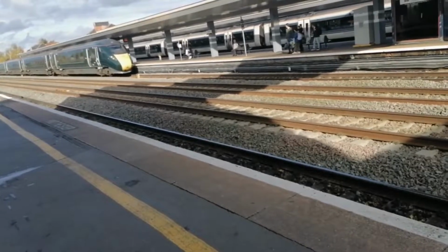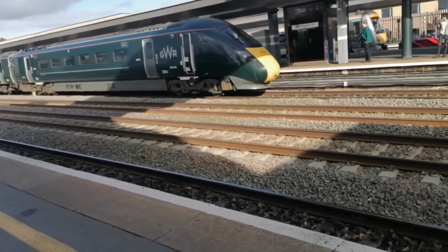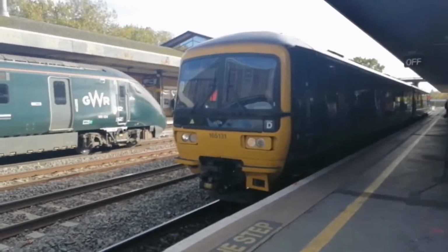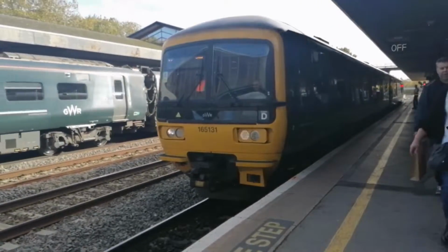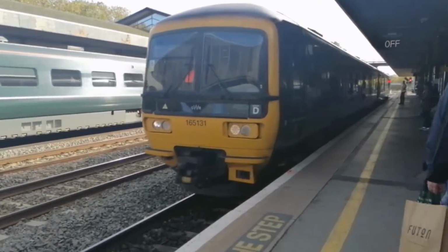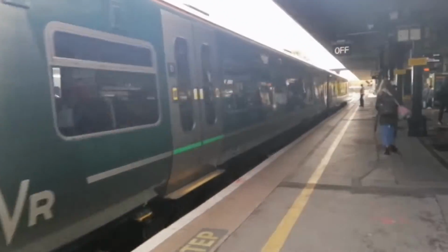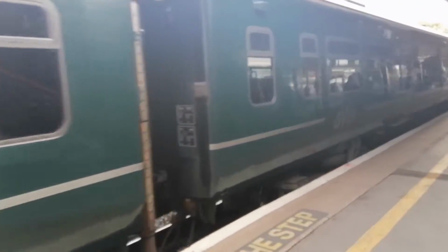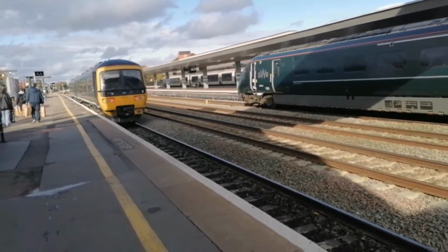Now arriving is 800-0... Oh, this is another unit. 024 towards London Paddington. And there's a Grand Union... a service towards Banbury. It's about to depart. 165 131. That's off towards Banbury from Didcot Parkway.